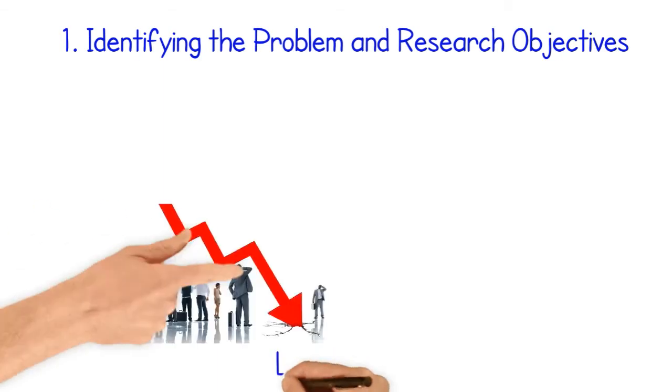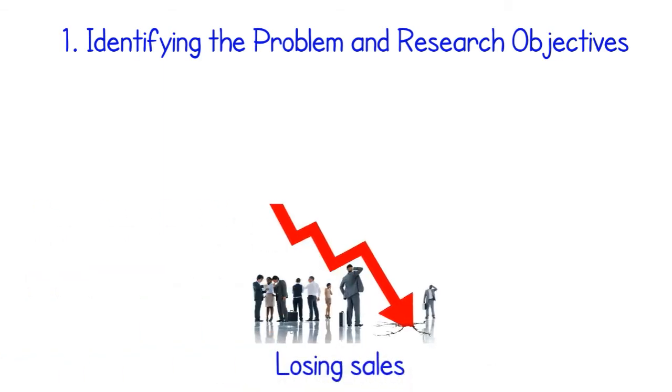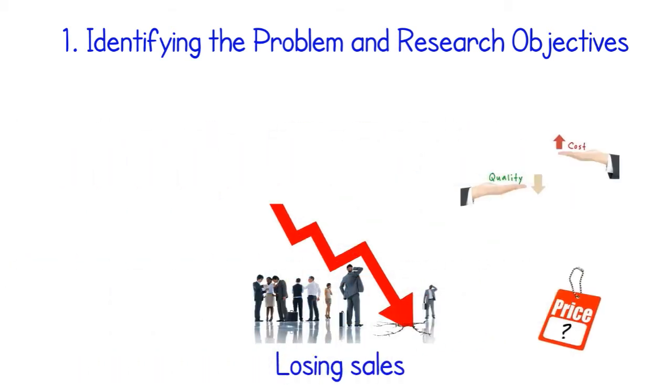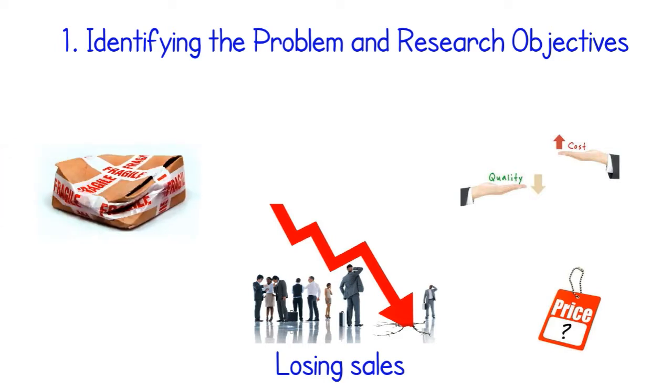For example, a company might be losing sales. This may be because of several reasons. It might be about the product, the price, or even simple things like packaging or customer perceptions. All of these reasons are problems on their own. Thus, the marketing manager and the researcher should decide on where to focus and which problems to research about first.